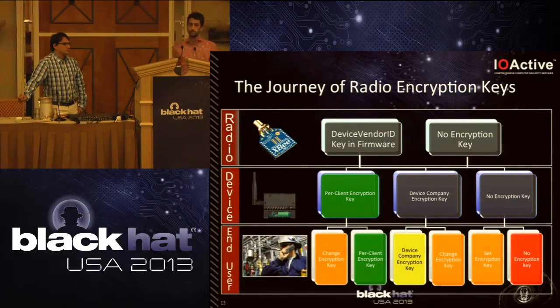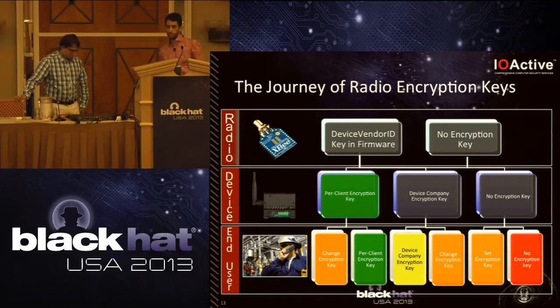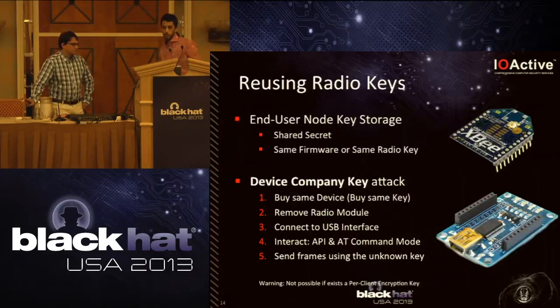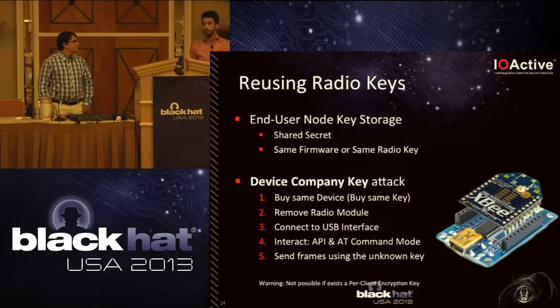And the end user has different choices that they can make. For example, in one case, they might void the warranty of the device, because if the software doesn't allow you to set or change the radio encryption key, you will have to remove the radio module, and you possibly void the warranty. So it's very common that these devices have a device company encryption key. So all the devices and other companies that bought the same device will have the same key. And the problem with that is that there are shared secrets among different companies.